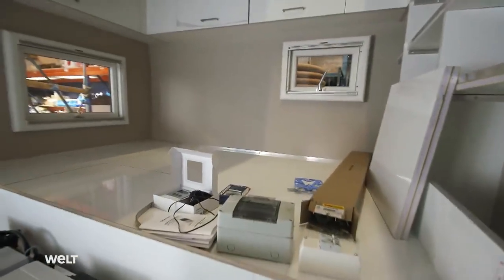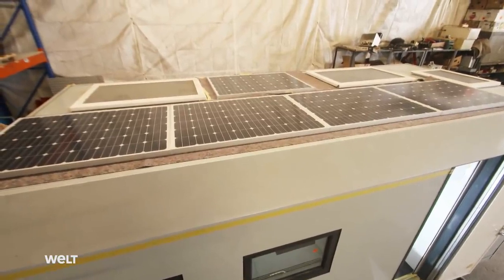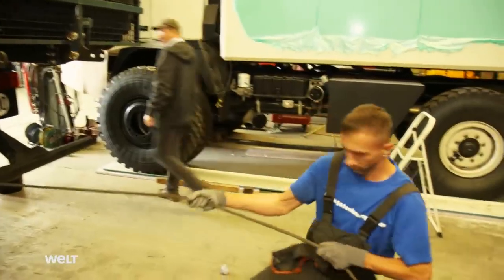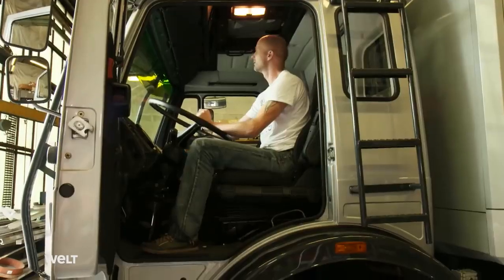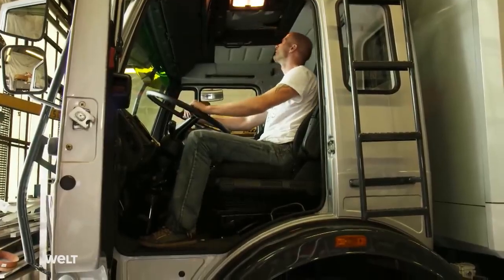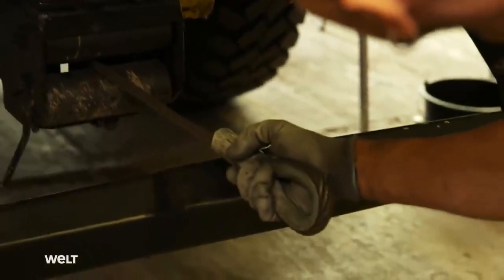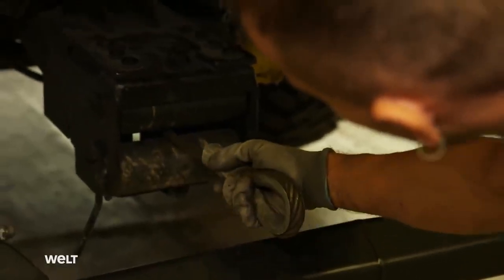5 solar panels on the roof serve as a power source. They generate 680 watts. The energy is stored in batteries. The cable winch has to be tested prior to delivery in a month's time. It can roll up 60 meters of steel cable and pull 6 tons. Even though everything is going smoothly, the men in Berlin still have a lot to do. No matter how much effort you put in beforehand, in the end it's always a tight schedule.